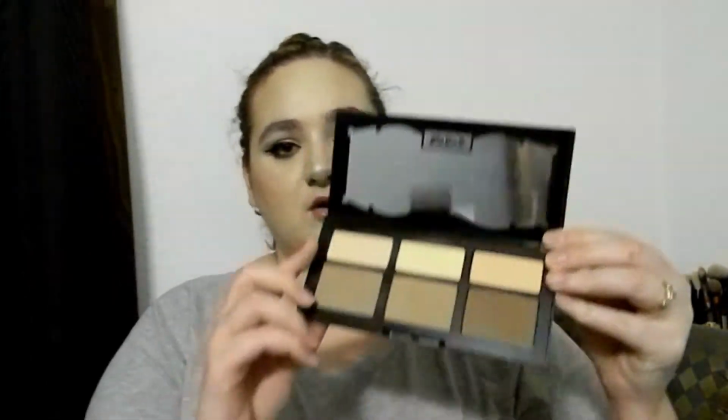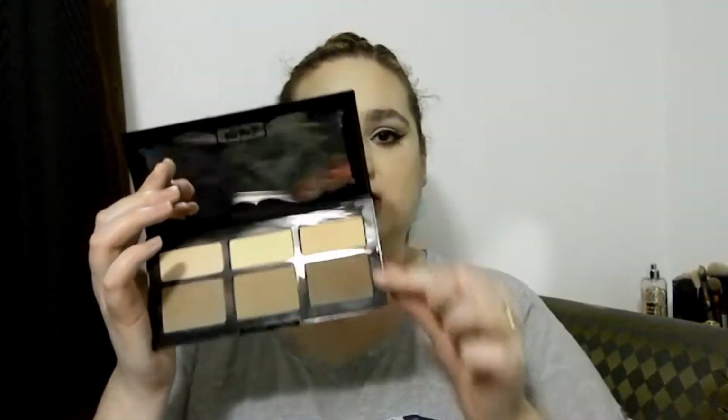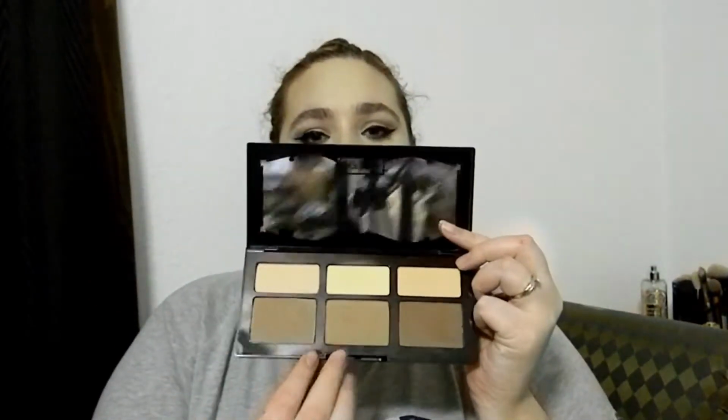I just got the ABH cream contour palette, so I'm trying to see how that all works. But I do recommend this contour palette. Very great, super pigmented, not drying at all on the skin, doesn't leave dry patches. Obviously these aren't my shades right here, so what I usually do is use this for eyeshadow. I actually use both of them for eyeshadow, but I will dip in between these two and these two. I do like a banana shade.